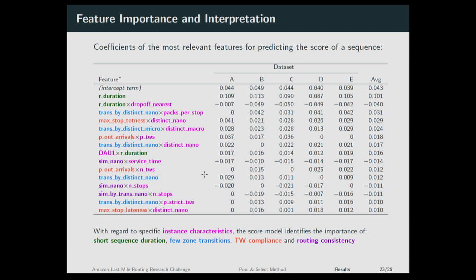But then you start seeing things that make a lot of sense. For example, all those blue features correspond to zone transitions. So it basically means that if you have a lot of zone transitions, this is not something desirable in a good sequence. You also have time window compliance, so if you have a lot of time window violations, or if the magnitude of these time window violations is high, then this also is not good for the sequence.